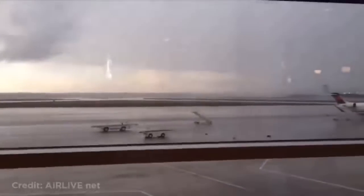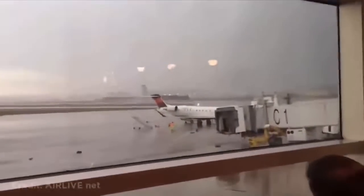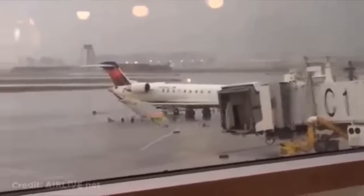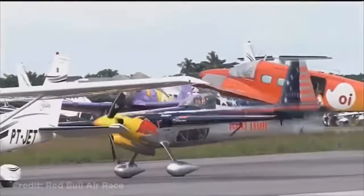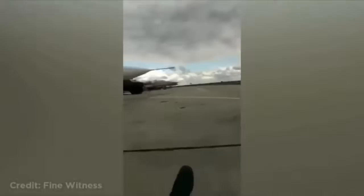This air bridge got blown away by the wind, causing it to crash straight into a plane. This pilot had to stop immediately to not collide with the plane in front of him. This fighter jet doing an extreme low pass just a few feet overhead.